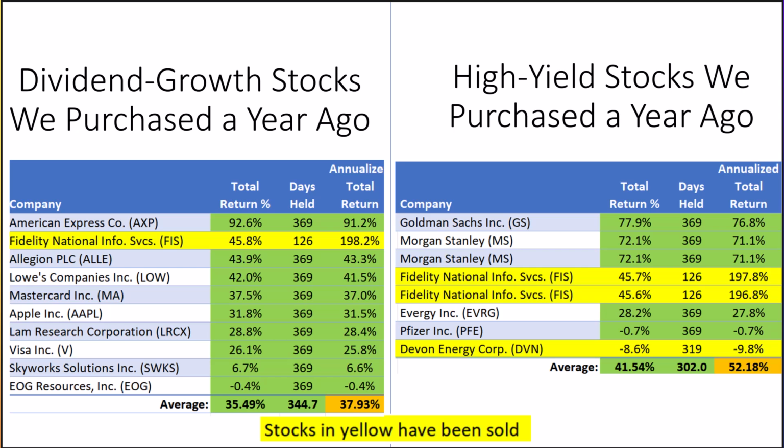The average return of the 10 dividend growth stocks on the left that we bought a year ago is 35.49%, with Fidelity National being held for less than a year. The annualized return of all 10 dividend growth purchases is 37.93%.